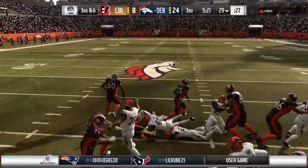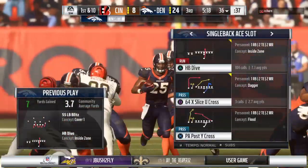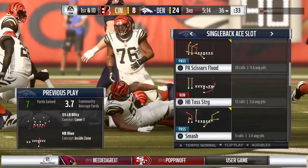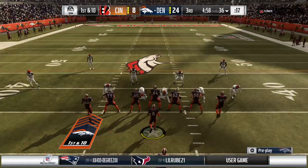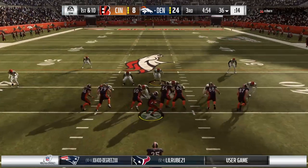Now Ito Smith, and he's able to get the first before he's taken down at the 36. Call it a gain of 7, and it gets him a new set of downs. That's quite a spot there for his first carry of the game, but obviously they had plenty of faith in him, didn't they? No question about it. And here, why not go with the fresh legs? Able to push forward, pick up that first.